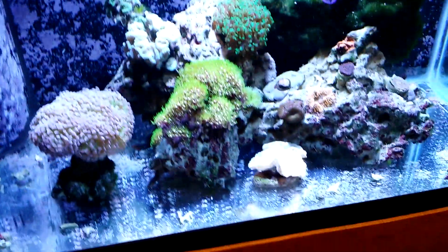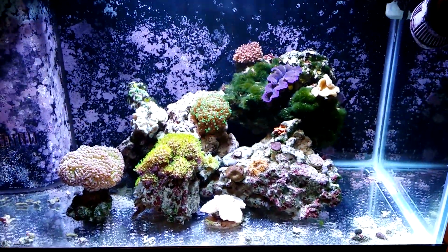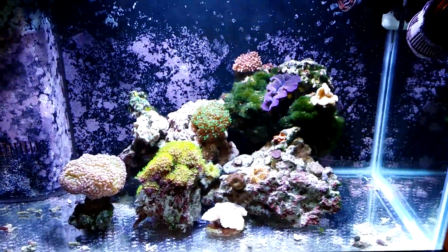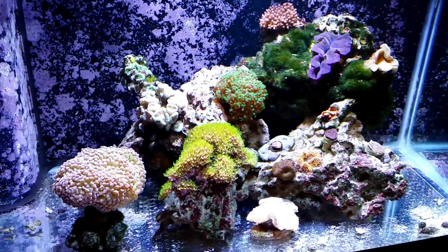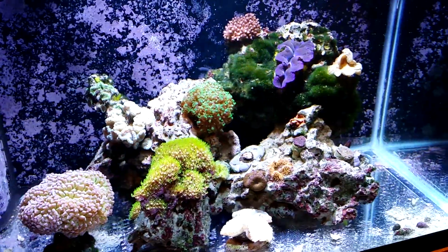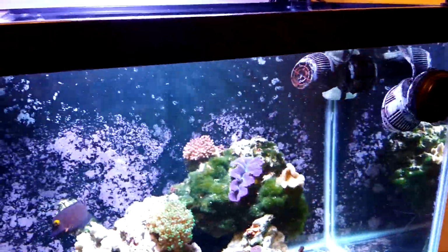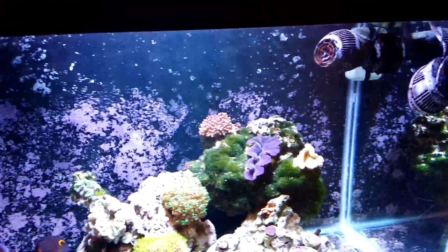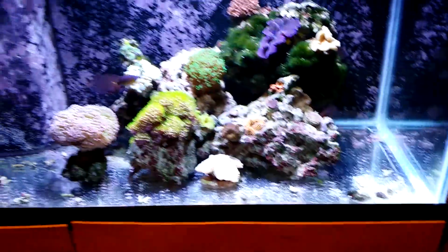Lights unplugged. Ballast is taken down. So I'm going to keep it like this because the tank is only going to be running for another week or so, about a week and a half. But I'm trading all the corals for a new tank, a smaller tank. But I am keeping this one. We'll be doing something with it after we move again.